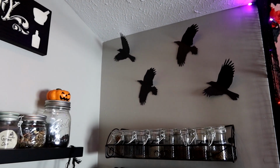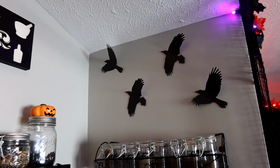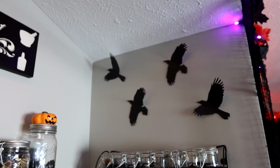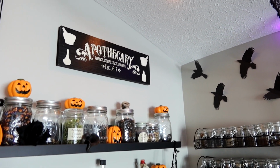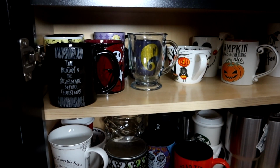Also have them over here and around different parts of my house. Debating whether or not to leave these up for Yule. Still working on that. We've read along since we're already in the cabinets here.